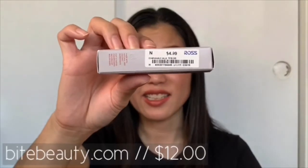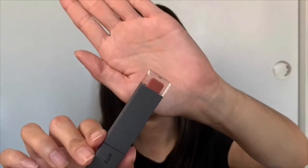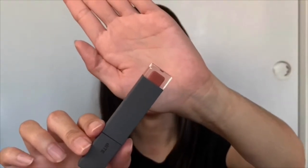I also thought I might try one of the Amuse Bouche liquefied lips. This is in the shade Chicory, and it was also $4.99. It's kind of hard to see the shade, but there it is. Again, it looks like a nude lipstick shade.